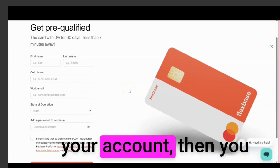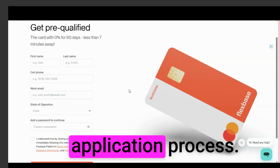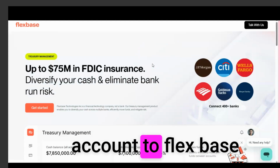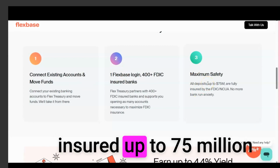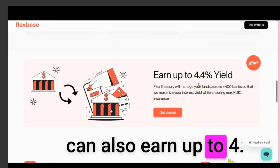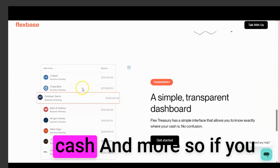So here's the application. What you're going to do is create your account. Then you are going to verify your cell phone number. Once you have done that, you go through the rest of the application process and you'll be able to connect your business bank account to FlexBase to be able to move funds around as well as make payments. All deposits are insured up to 75 million by the FDIC. Then you can also earn up to 4.4% yield. Also, you get next day liquidity, so next day access to cash and more.